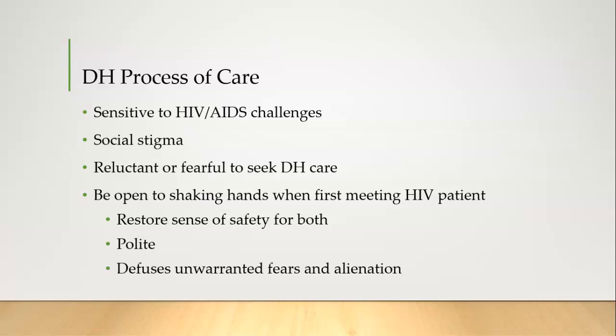So we have to be sensitive to their challenges. We have to be very sensitive to the social stigma, as some may be reluctant or fearful to seek dental hygiene care. Some individuals may feel like they wouldn't want to be seen, that healthcare providers would be afraid of them. They don't want to feel like an outcast, so they won't put themselves in a place where they could feel uncomfortable. They might figure, nothing in my mouth hurts, so I'm not going to seek out regular care, and they might not want to see me anyway.